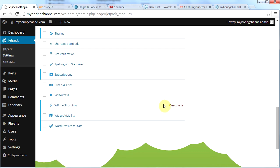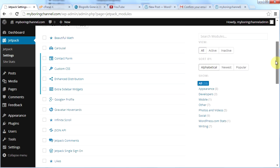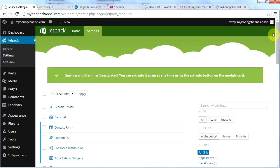Short links I'll leave on. Widget visibility I will leave on. That allows me to include widgets on certain pages and not to include them on certain pages. And stats I'm going to leave on because the stats are also very cool. Okay, we have officially installed Jetpack and we have deactivated the features we don't want to use and we have activated the features that we do want to use. Now I'm going to show you how to use those features.